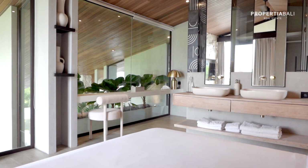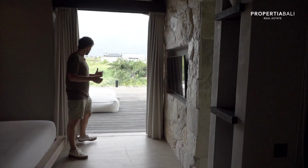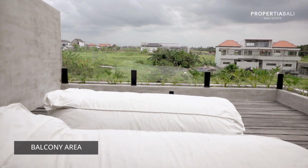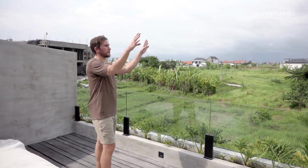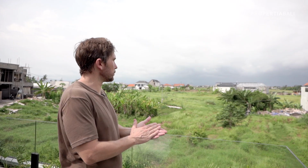Nice big window that looks downstairs to the main living area and yard, but then quite the deck. I get up here and I remember where I am. This always happens when I can get to a nice rooftop, but I see clouds off in the distance and birds flying, and remember I'm only a few minutes away from Pererenan Beach, and it really makes you take a deep breath and be happy and just really appreciate where you're at.